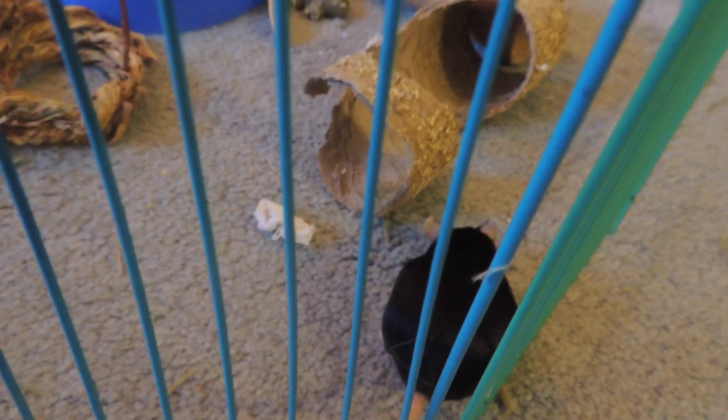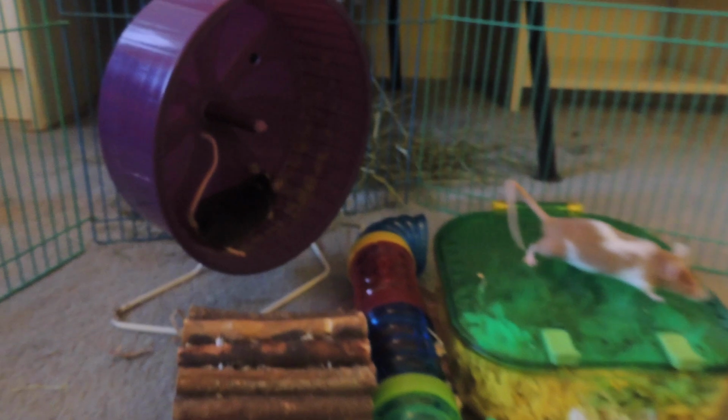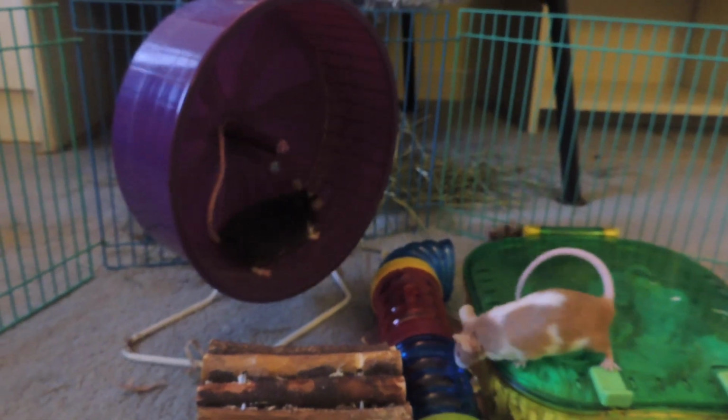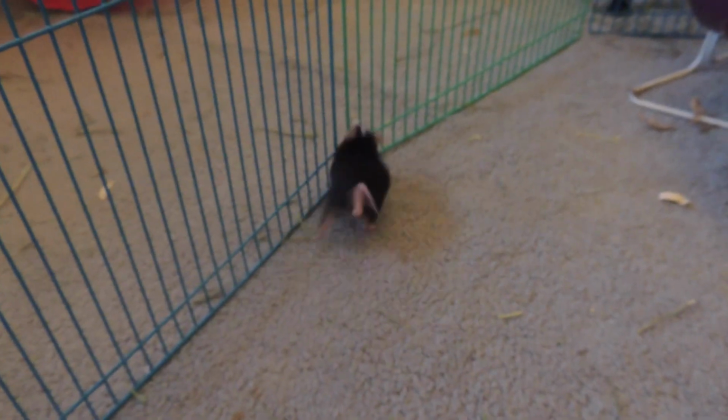Then we've got one of the chubby ones. There's 2 that look similar. It's this black one and the black one on the wheel. Excuse the wheel, by the way, they like to pee on it, and their cage is getting cleaned, so that's why I'm going to clean it after Gouda's done running on it. But one of them is very shy and the other is very confident. This is the very confident one, as you can probably tell.